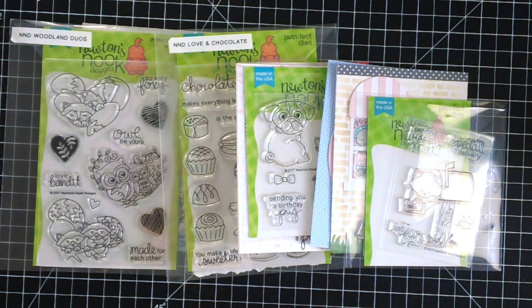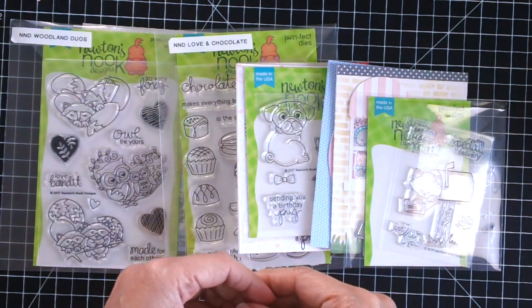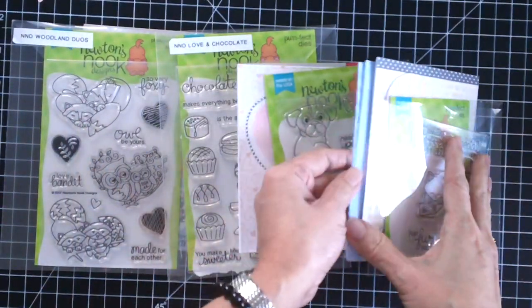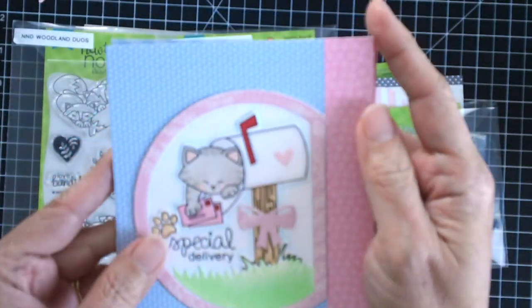I am back today to share with you the January stamps and dies release for Newton's Nook. If you have been following me on Instagram, then you would have already seen the announcement for the design team. I am now part of the Newton's Nook design team, and I am sharing with you today the January stamps and dies release. So I'm going to show you all of the stamps and dies, and then I'm going to show you a process video for this card that you see right here.